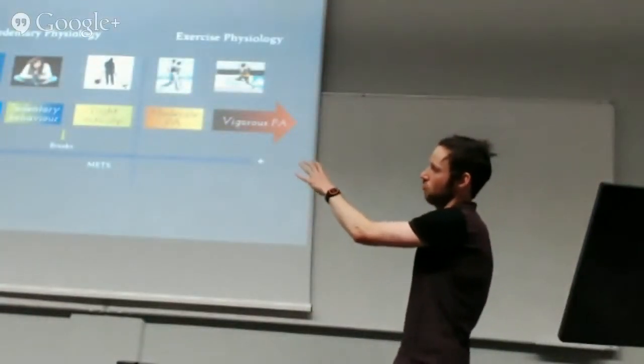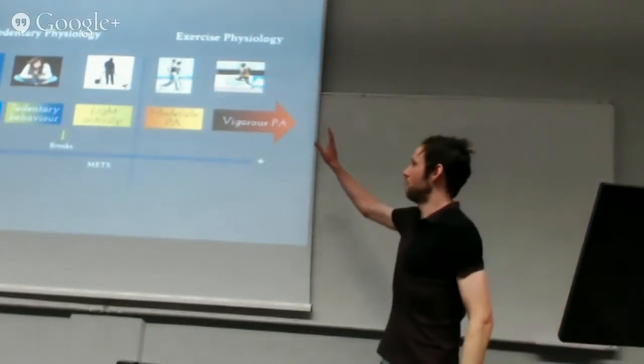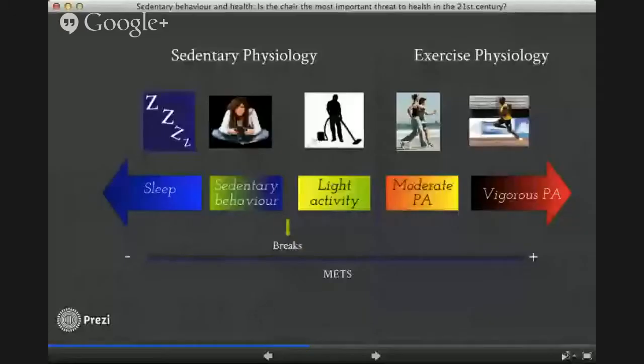So I just want to show you where it fits in the movement continuum, and this really highlights the different focus of sedentary physiology and exercise physiology. So most of the research to date has been conducted at the exercise physiology end of the spectrum.